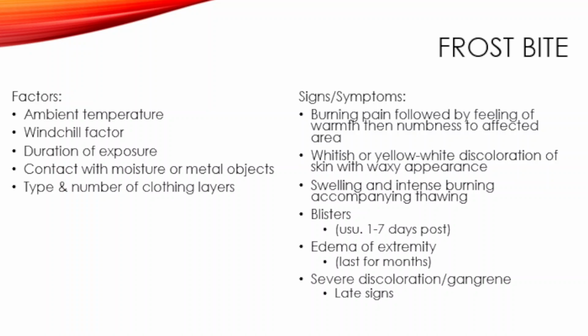Signs and symptoms of this may include burning pain followed by a feeling of warmth, and then numbness to that affected area. So, burning pain, warmth, then numbness. The patient might also have white or yellow-white discoloration of the skin with a waxy type appearance, almost like our partial thickness burns, I shouldn't say superficial at all.